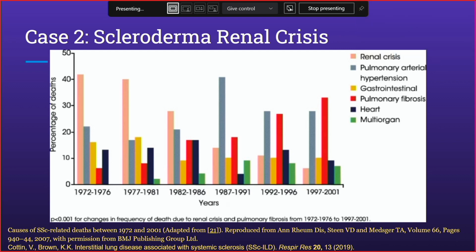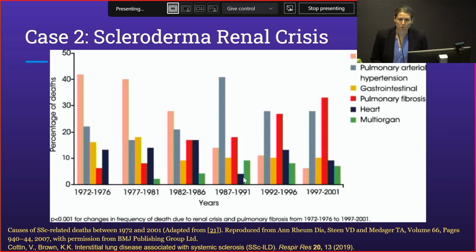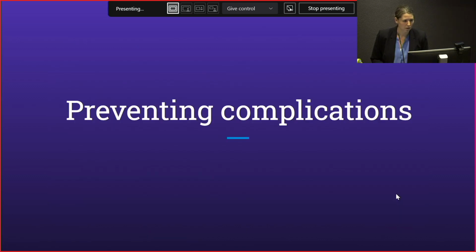This is looking at the causes of death of patients with scleroderma going back to the 70s to the early 2000s. Previously, renal crisis was one of the leading causes of death in our scleroderma patients. But then right around this time, we started to get into the ACE inhibitors, and we see significant improvement in survival of these patients. But then, of course, that leads to the development of other complications of this condition that lead to death in our patients, such as pulmonary hypertension as well as pulmonary fibrosis. So oftentimes in our patients, we're doing pulmonary function tests and echocardiograms to look for early signs of these developing conditions and complications.